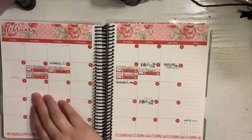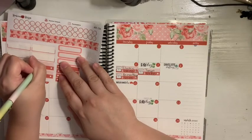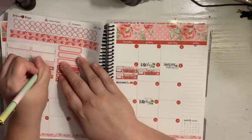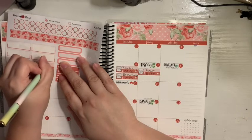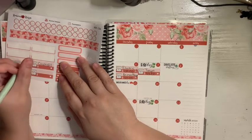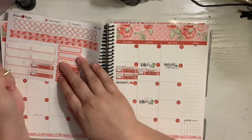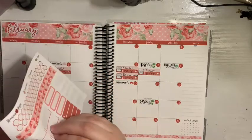So we're going to go on to the 10th, and the 10th is Credit 1, which is one of the bills I'm going to be paying tomorrow. Credit 1 Visa. It's going to be $87. And that's due on the 10th.